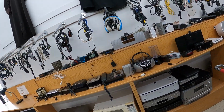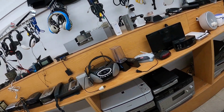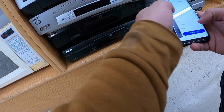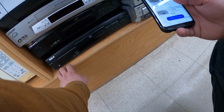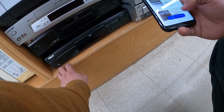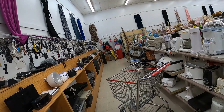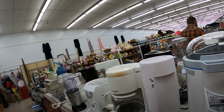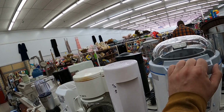And looking down here, I'm looking at some of the VCRs, DVD players, receivers, things like that, and they've priced them a little higher than they normally do. I'm not saying it's expensive, but the bigger an item is, the cheaper I want to buy it, so I can maximize my margins. I want to be really cheap on big and heavy items, basically, because shipping's going to eat up a lot of that. So I do skip out on those.